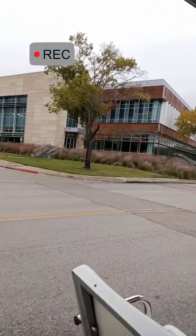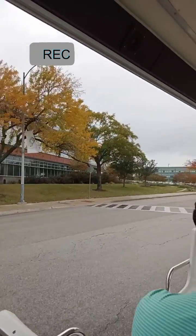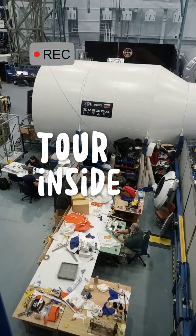Now, over on the left side of the tram is Building 21, which is the Health Science and Human Performance Laboratory. That's where the astronauts have their physicals before and after the flights. Also, some ongoing studies in the field of human physiology.